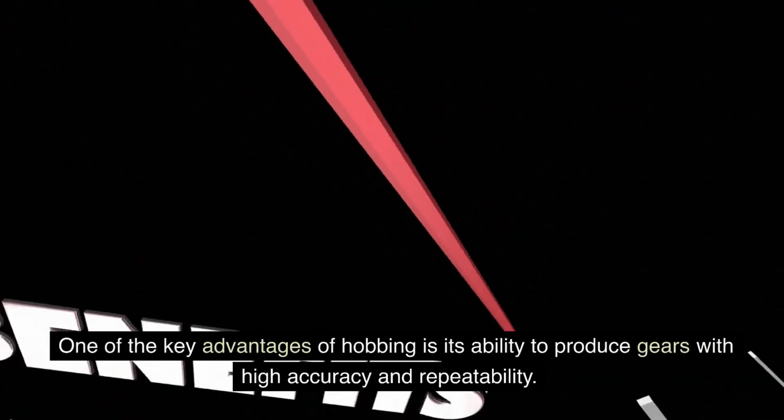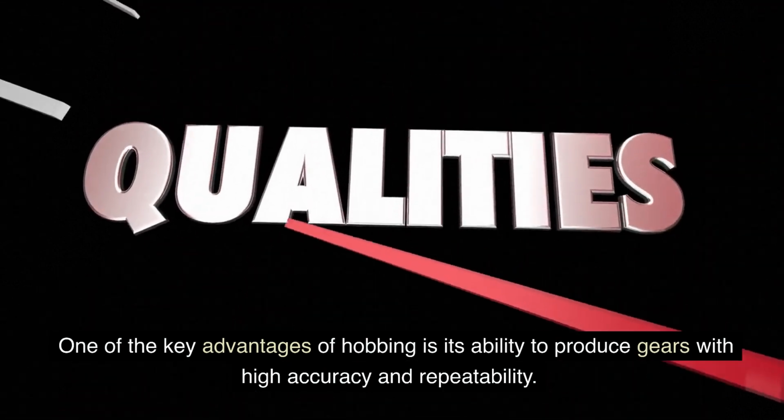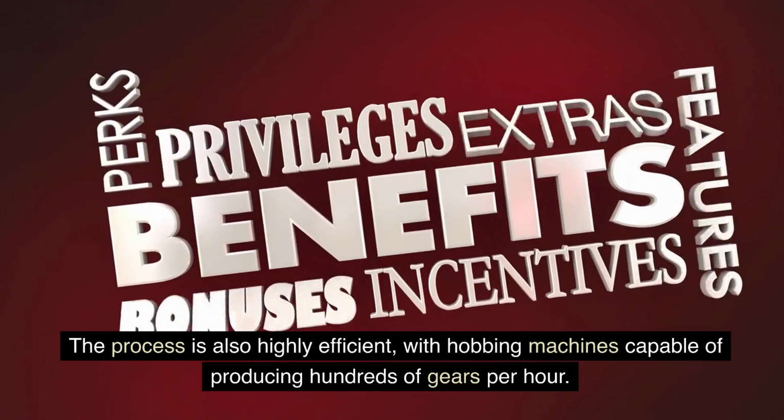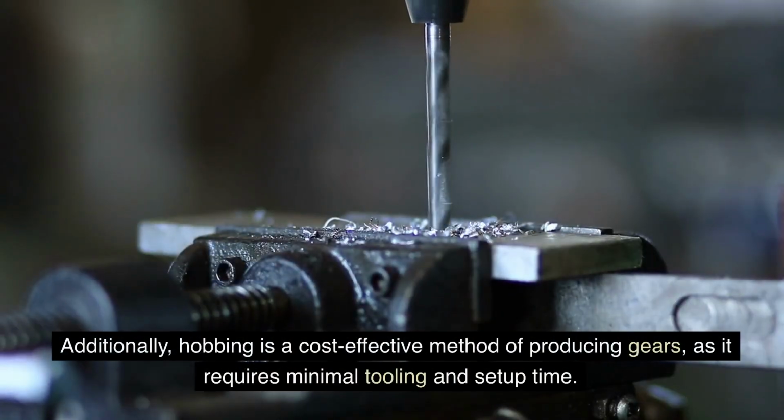One of the key advantages of hobbing is its ability to produce gears with high accuracy and repeatability. The process is also highly efficient, with hobbing machines capable of producing hundreds of gears per hour. Additionally, hobbing is a cost-effective method of producing gears, as it requires minimal tooling and setup time.